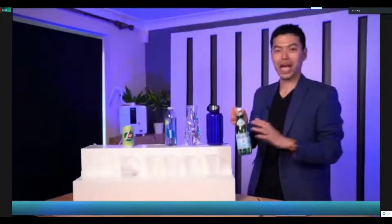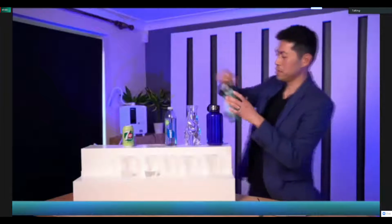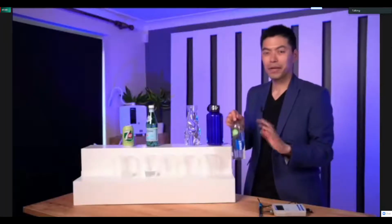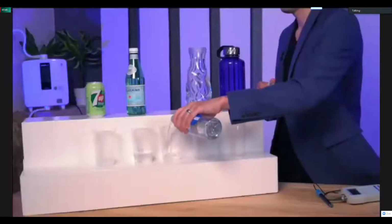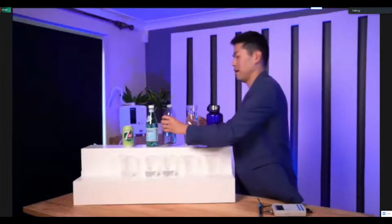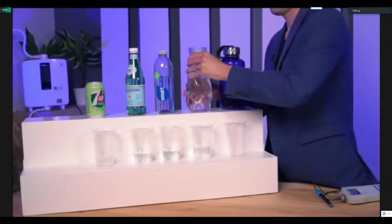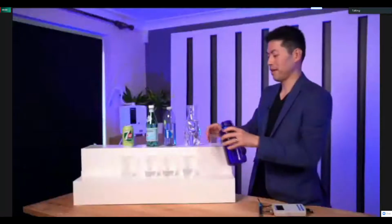And the second drink we have here is sparkling water. This used to be one of my favorite drinks. And the third is mineral water, bottled water, and this represents any typical mineral bottled water brands on the marketplace. And then we have tap water. And finally, we have Kangen water 9.5.